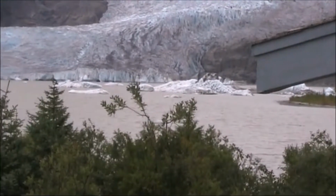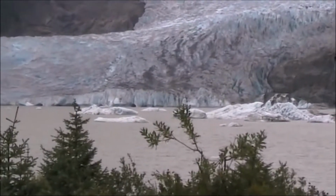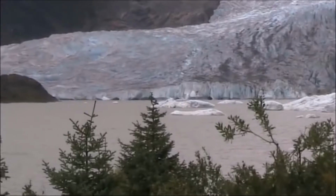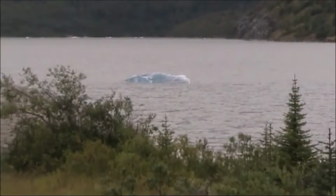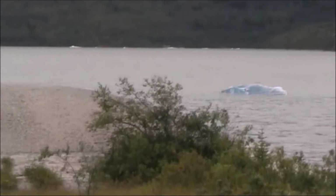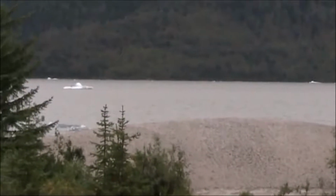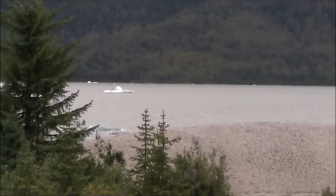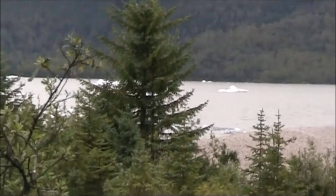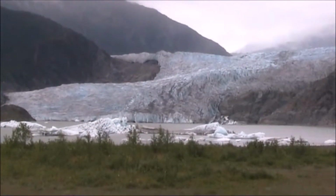Those would be your Mendenhall icebergs. That's the face of the glacier here. There's some more icebergs. And some more. And one peeking out from the side of this tree. Glacier here.